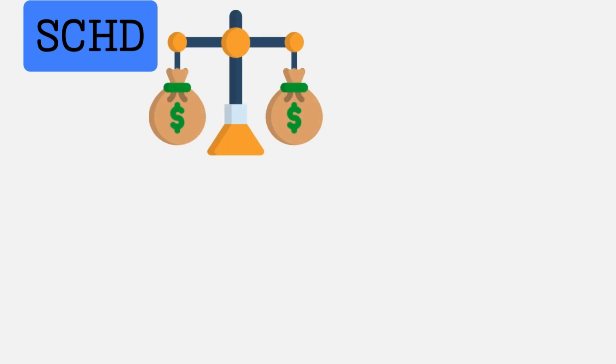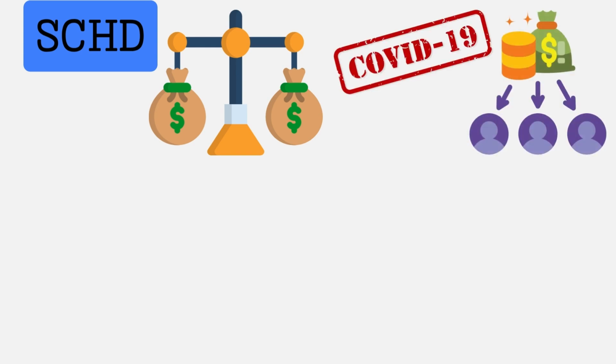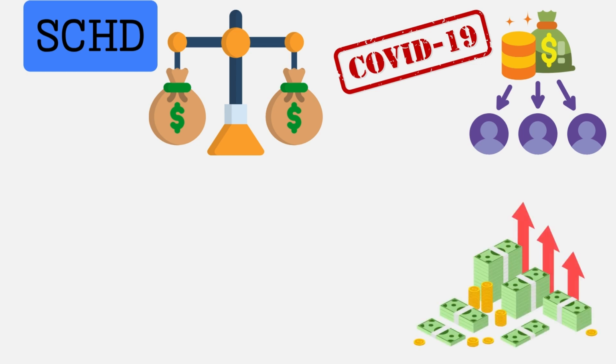So, while SCHD might appeal to investors prioritizing income and stability, especially those nearing retirement, it's worth noting that during the COVID-19 crash, its focus on dividends and quality didn't offer substantially more downside protection than the more growth-oriented VOO.